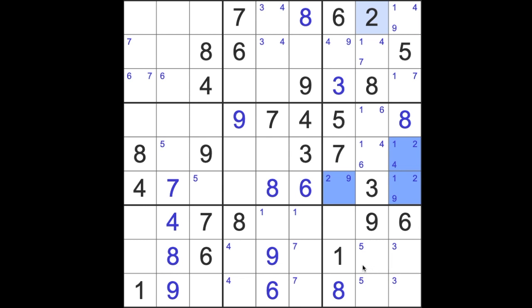Okay, so down to the bottom. 2 blocking down here, 2 like so. 3 we've placed. 4 blocks across here, but it could be in any of these 4 squares here. 4 4s. And 5 we've placed already.